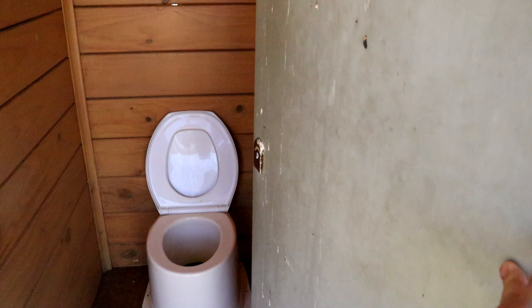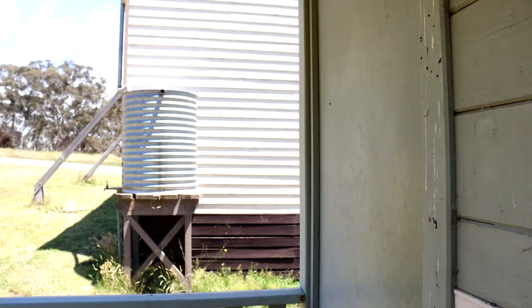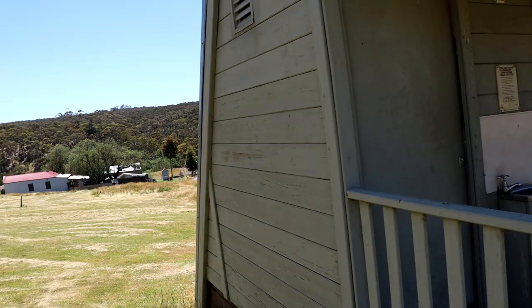And another toilet here. It smells so bad. And just a little bird's nest. Ooh. Such a weird place to have toilets here. They haven't been maintained very well.